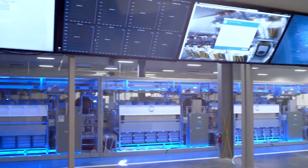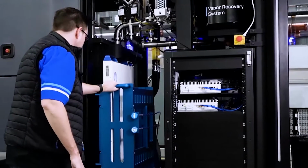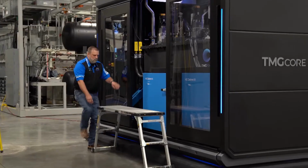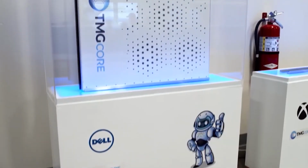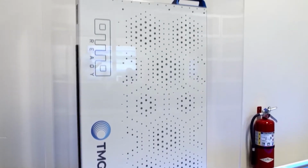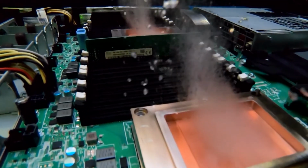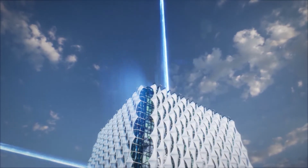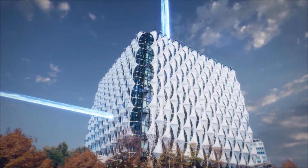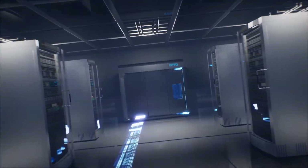And while big is part of this state's legacy, so too is the impression that TMG Core has made with its revolutionary suite of data center platforms. Known as OTTO, high-density data centers designed with innovative two-phase liquid immersion cooling technology, these cutting-edge platforms feature vastly smaller footprints, increased compute densities, providing capabilities that stretch way beyond the threshold of traditional, less efficient air-cooled deployments.